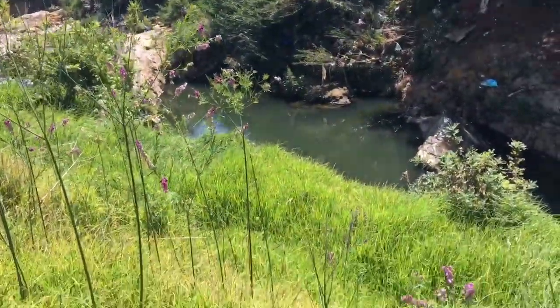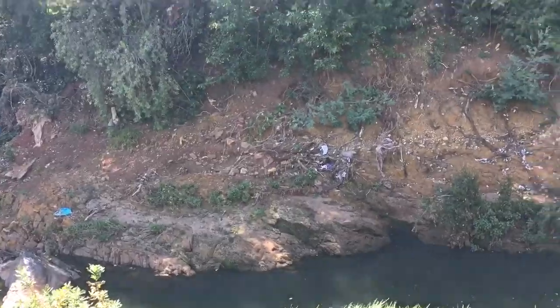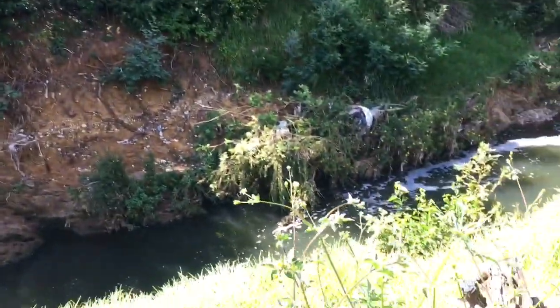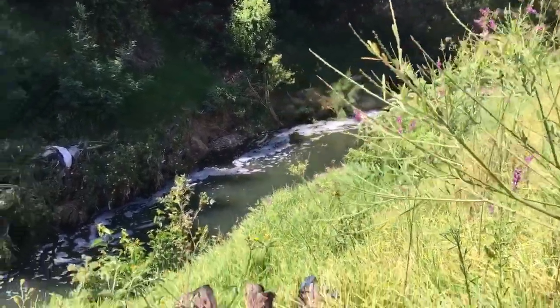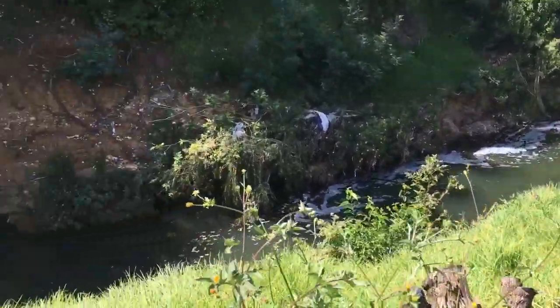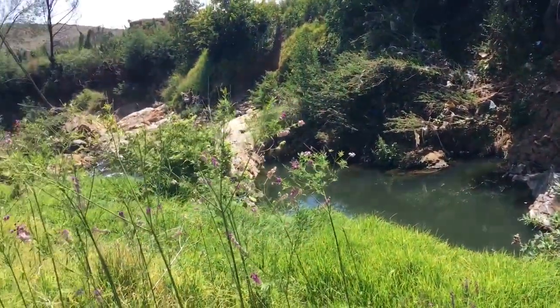Down at the river bank here, trying to see if we can see any ash in the river bank, to see if there's maybe some bottles and ash bits around here. You can see the river's not very healthy. People are obviously bathing down here.